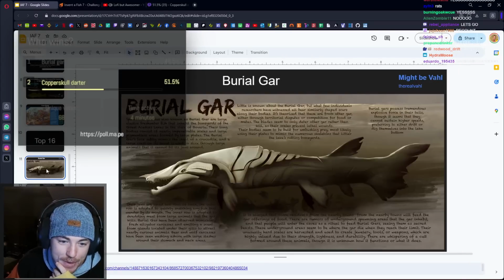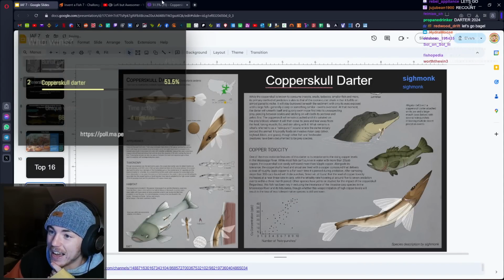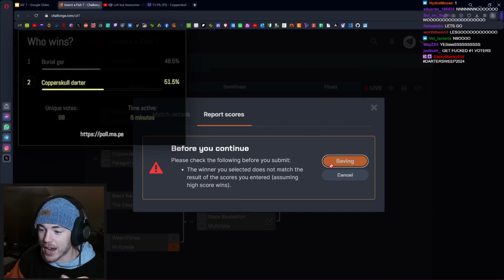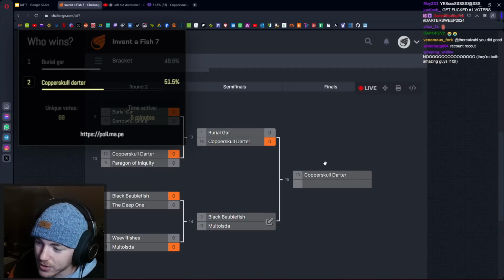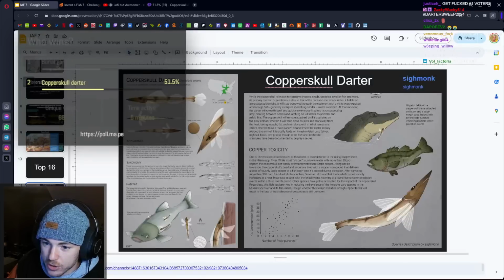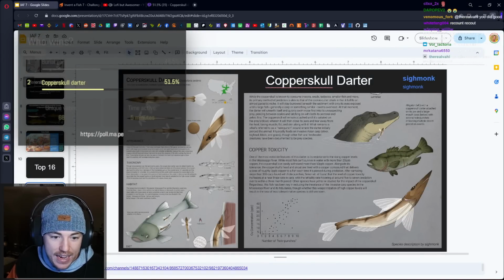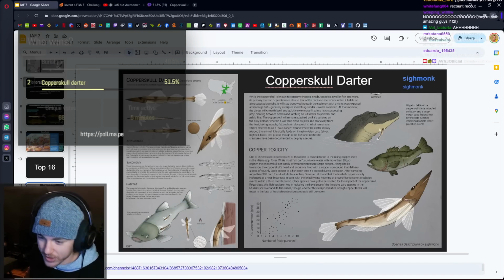Thank you for your submission, Val. As you can tell, the community loved it, and it made it pretty damn far. I am very proud of the Copper Skull Darter making the finals. That's awesome. We've got one native, really cool idea in the finals. I believe the Copper Skull Darter is by Cymonk, who I believe I saw in chat. Can we at Cymonk in chat and say congrats on making it to the finals?